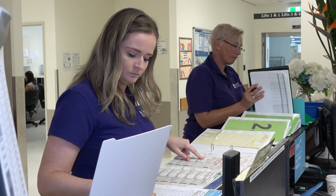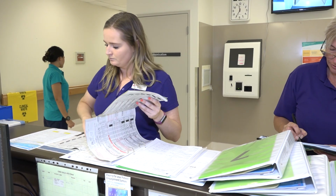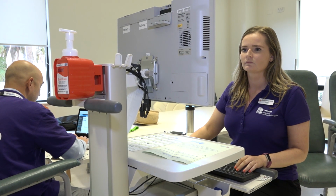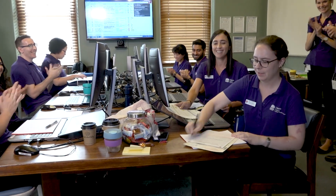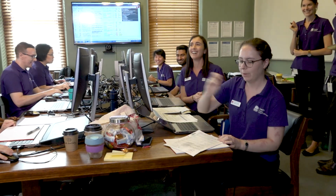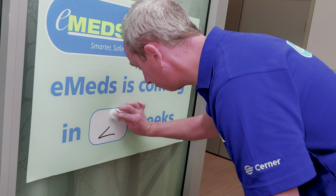So just changing that from a paper-based traditional model to something that's digital is a huge organisational change in itself, let alone the complexity of the technology to implement it. We are celebrating being the first metro local health district to have completed eMeds across all of our acute facilities. And it started back with Concord over a decade ago.